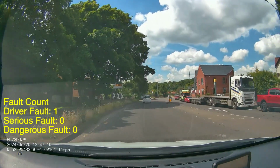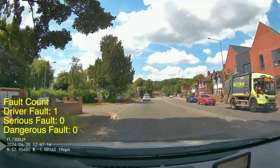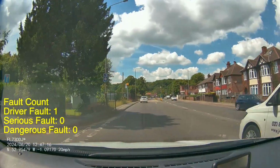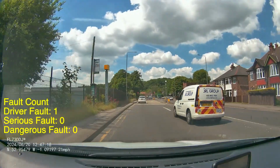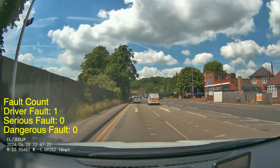As we come out onto the loop road here, there are 2 lanes. The markings are absolutely appalling. Use the curb as your guide. But you can see the arrows up ahead. They're very, very faded. There are 2 lanes. Make sure you stick near that curb.